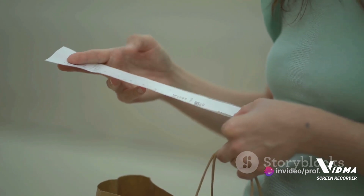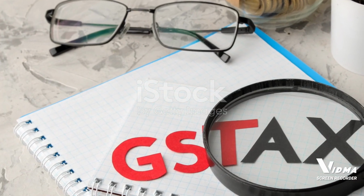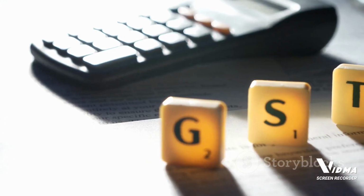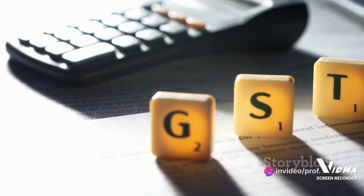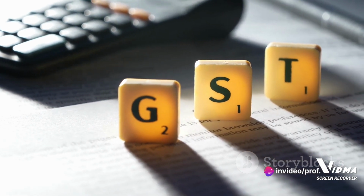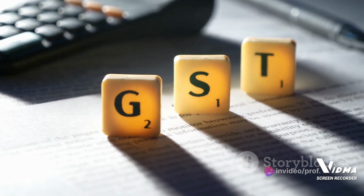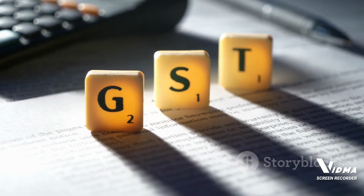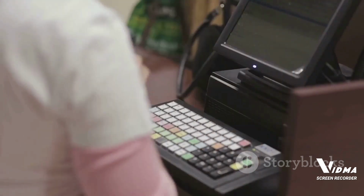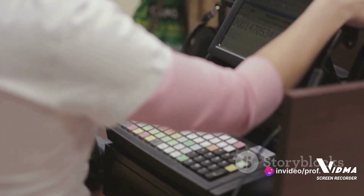To simplify, consider this. The book you bought underwent several stages before it ended up in your hands. It started with the author who wrote it, then moved to the publisher who printed it, then to the distributor who supplied it to the bookstore, and finally to you, the customer. At each of these stages, a small portion of GST was added, contributing to the final price you paid.